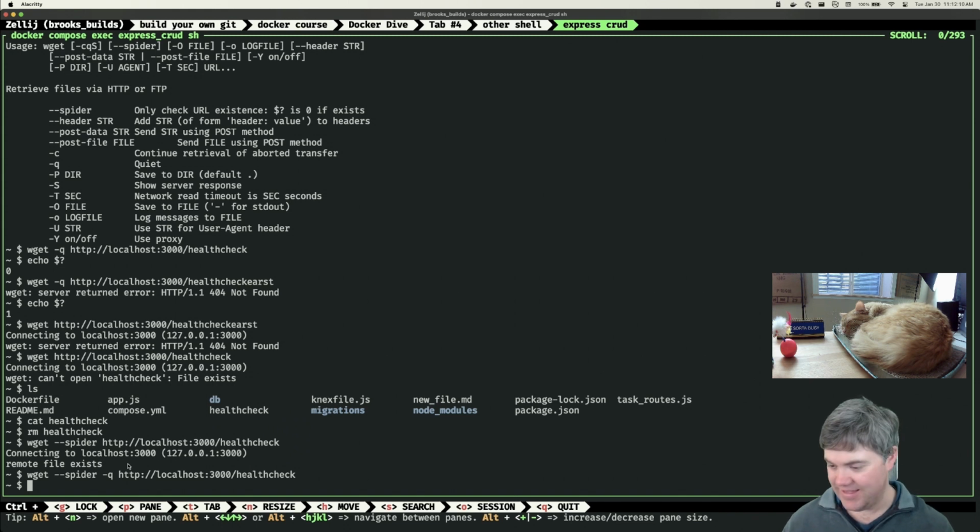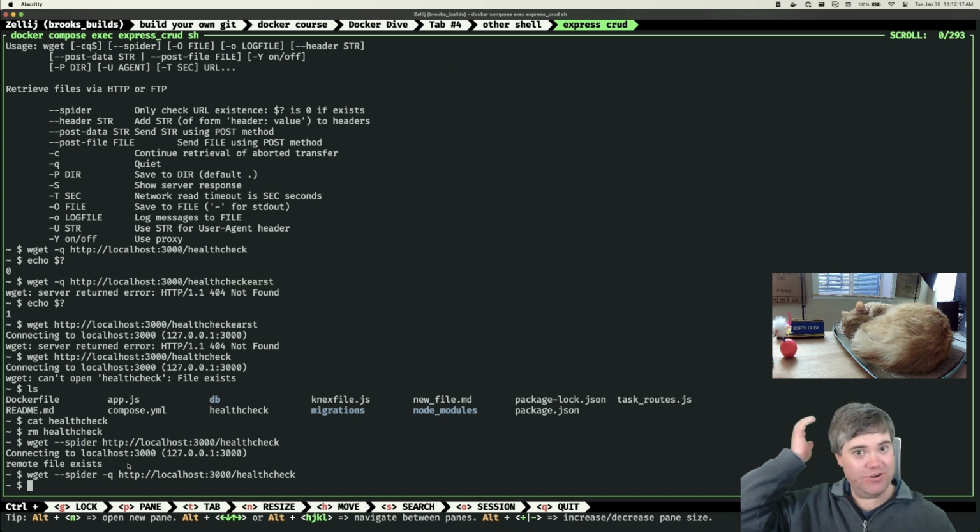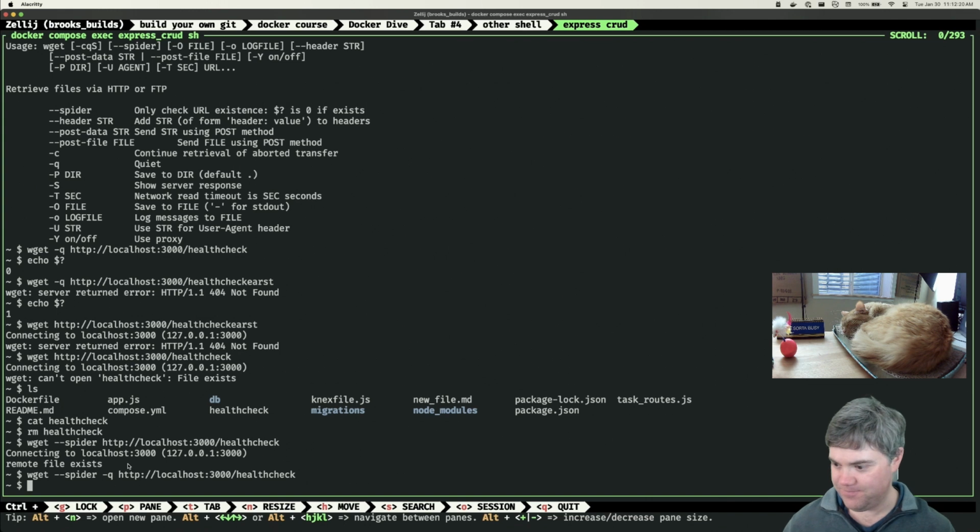Absolutely, yeah. I totally get that. I rarely have wget auto installed in most of the stuff that I use. It's always curl, so that's just always what I've used.